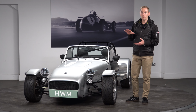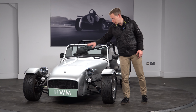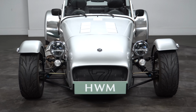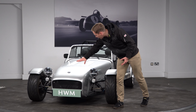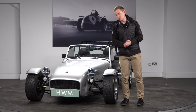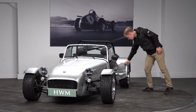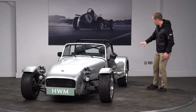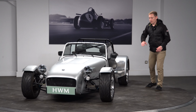It does have some paint protection film on the car, so it's got it on the leading edges of the front cycle wings, and also most of the front nose cone is covered as well. It goes up around here and covers the main front part up to about here. So it does help protect the paintwork against stone chips. On the rear stone guards, these chrome ones, they are a bit chippy, but they are stone guards. And it does have paint protection film on the rear arches as well.